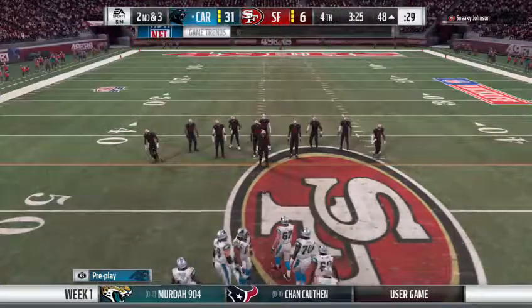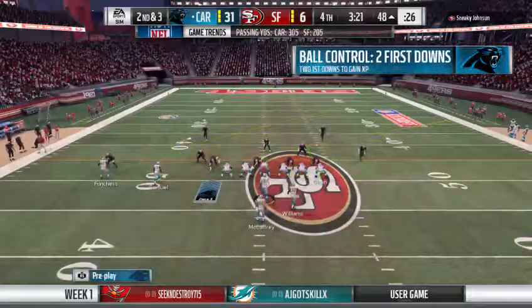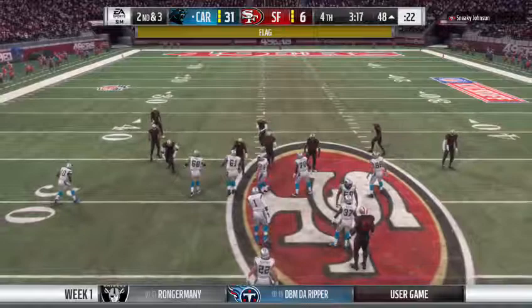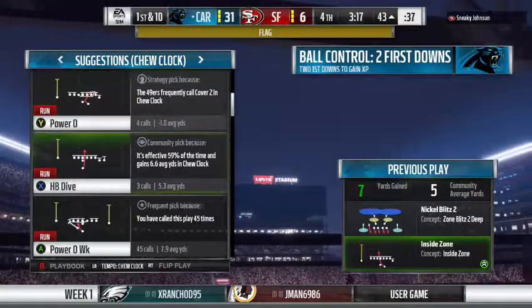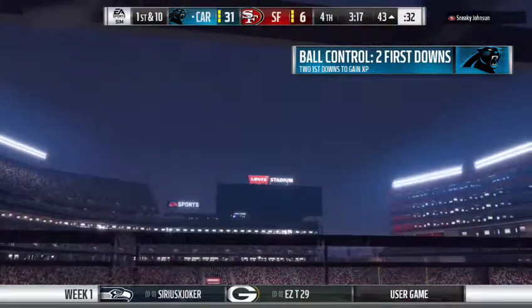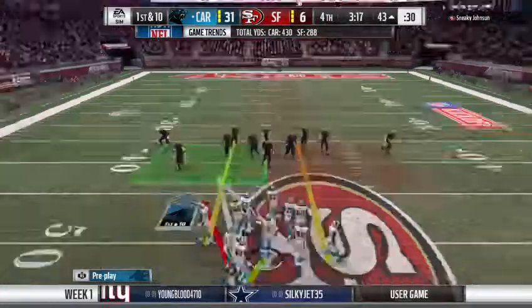Second down following the run. Safety creek. Now contact up front as penalty markers come in. Who is this against? Offense comes to the line now, 1st and 10.